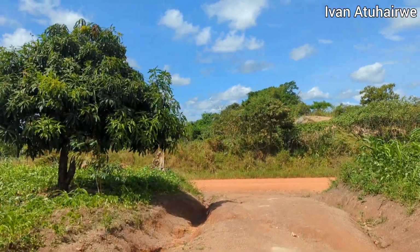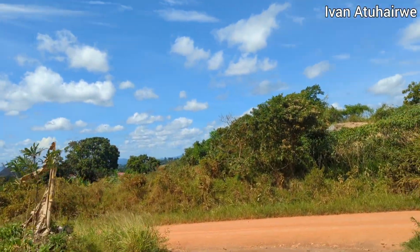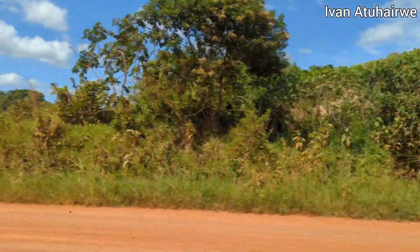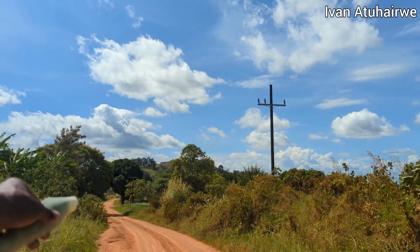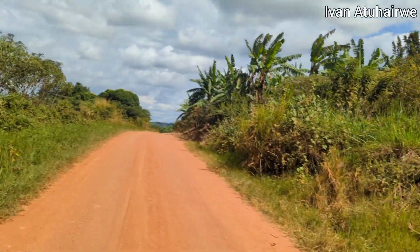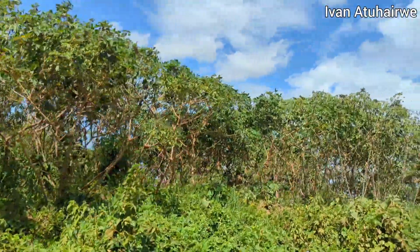So this is how the roads look here. The feeder roads. Just imagine if you had a farm from Kampala to here, it's tarmac. It's around, I think, 200 something kilometers. And this is the road you land on. This is how it looks. The town is somewhere there. And this is how this place looks. That is cassava. That's how cassava plants look.